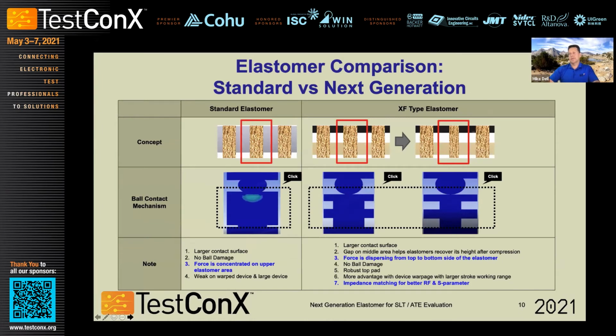Okay, this is looking at, again, our standard Stomat elastomer. You can see no air pockets, no cavities. So this elastomer, as you squeeze it down, the silicon rubber is basically an incompressible fluid. It has to move, right, to give you that compliance. While it's moving with nowhere to go, that's where the micro tearing happens. And you get more of the stroke coming right off the top of the elastomer, which causes this high stress.